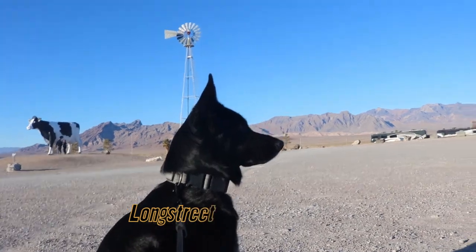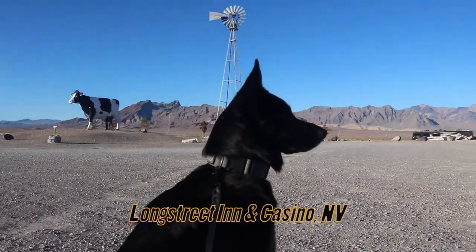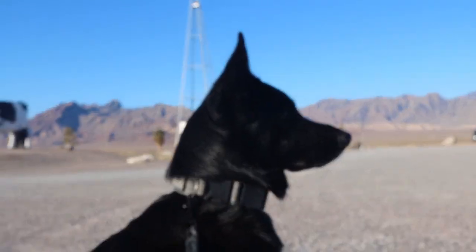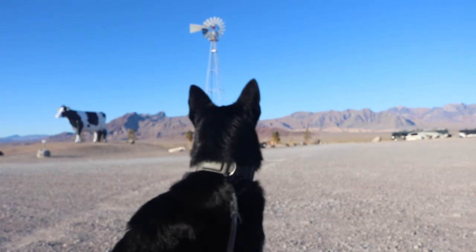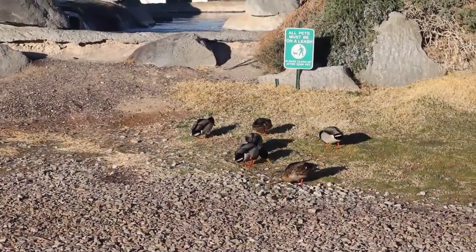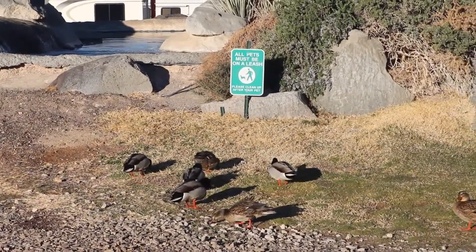We stayed at the Longstreet Inn and Casino, located just over the Nevada state line when you're exiting the park on the eastern side. I found that this was the best way for us to enjoy 2 days in the park. They are super pet friendly and very affordable. There was a $50 refundable pet fee that you got back at checkout as long as your pet didn't do any damage to the room. We would definitely stay here again.